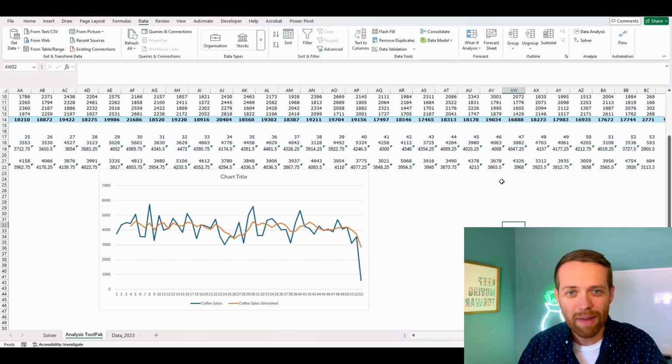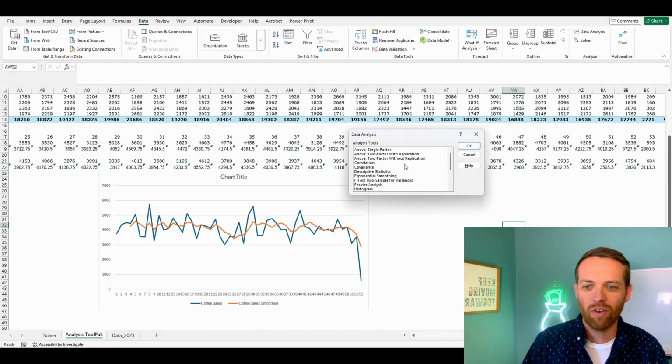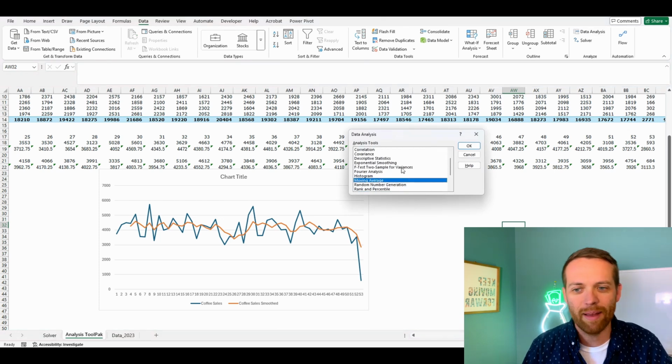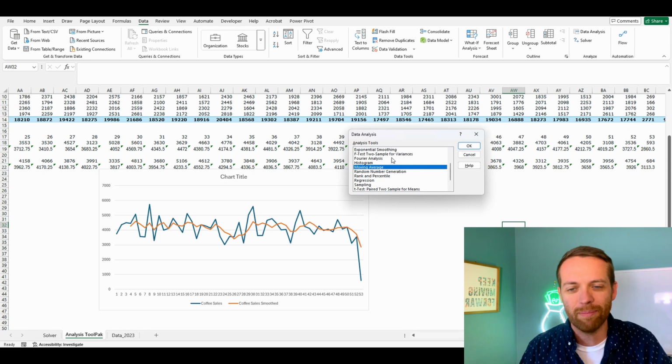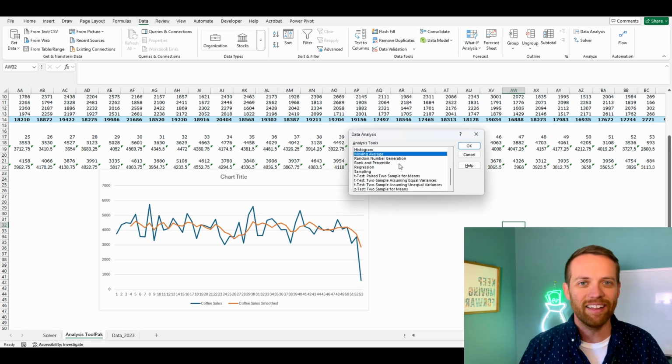And there are so many functions that you can use in here. You have ANOVA, correlation, descriptive statistics. You can build histograms, moving average like we just did, regression, sampling. Really, all those things you learn in statistics are built right in here, and this is just a way to supercharge Excel and get a lot of this value out.